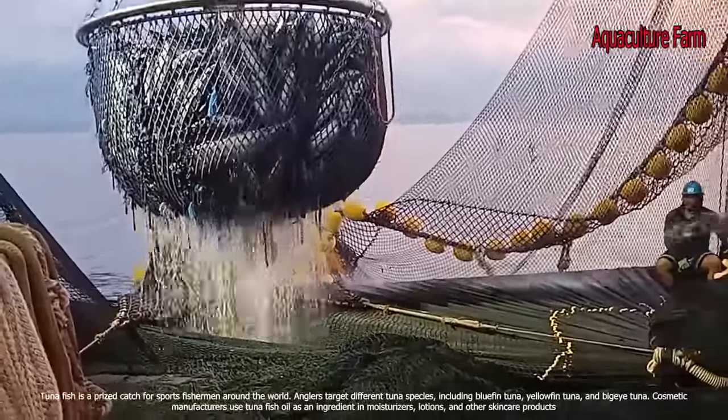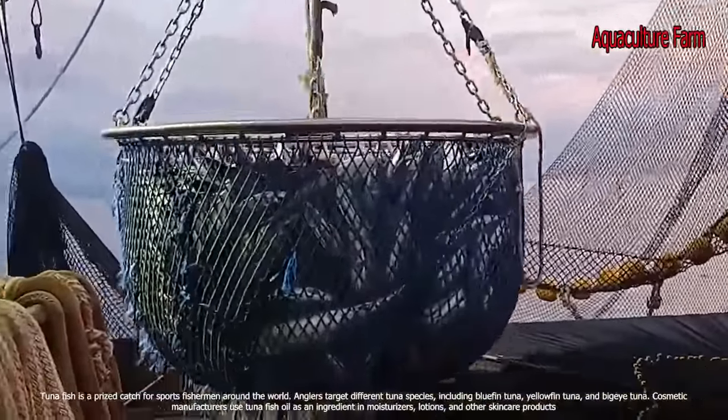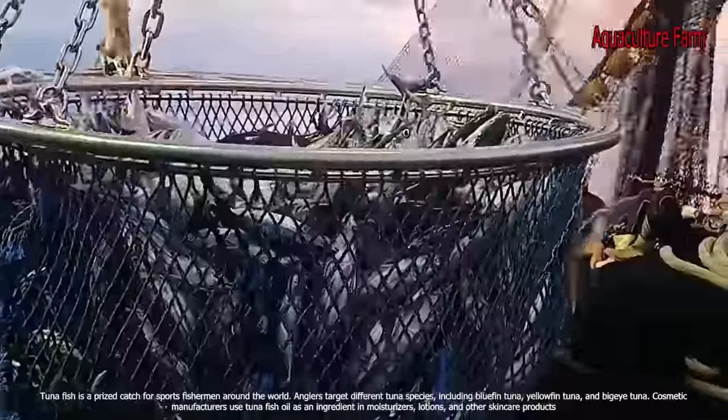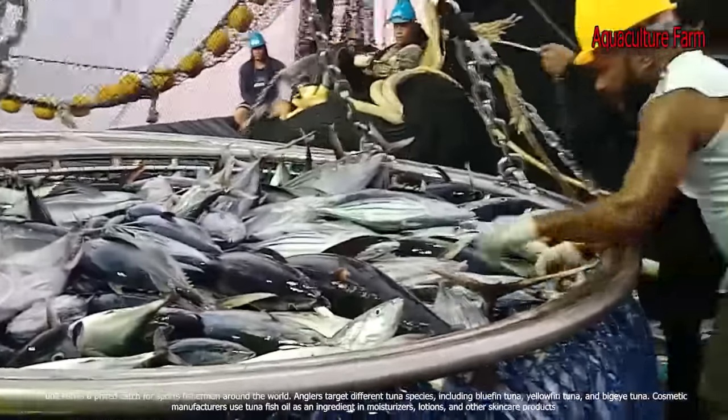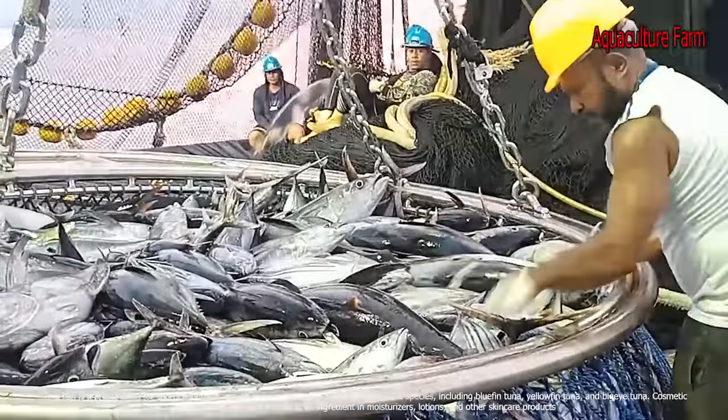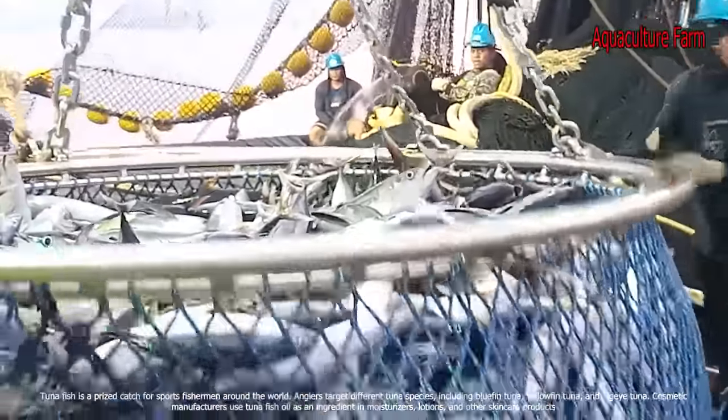Tuna is a prized catch for sports fishermen around the world. Anglers target different tuna species, including bluefin tuna, yellowfin tuna, and bigeye tuna. Cosmetic manufacturers use tuna fish oil as an ingredient in moisturizers, lotions, and other skincare products.